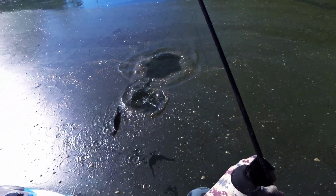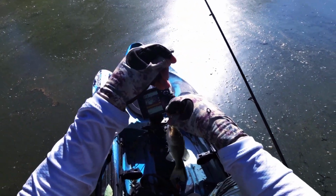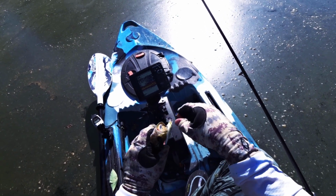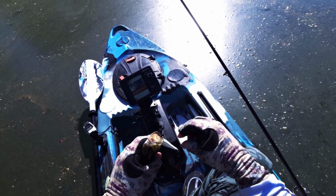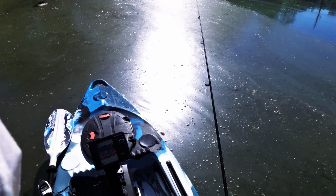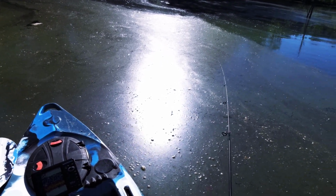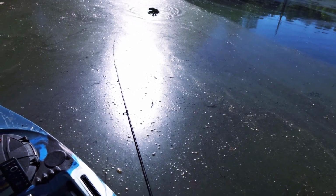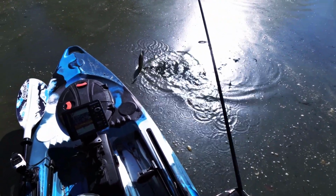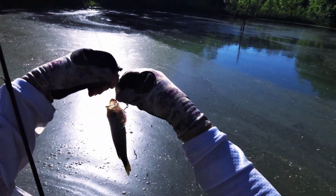Now my son would like this. Catching a fish every cast. And of course then he'd eventually get bored of it. I mean, just see the twitch it. It's unbelievable. They are so tiny. Every single one of them is the same. I bet you every one of these are spring of the year fish.